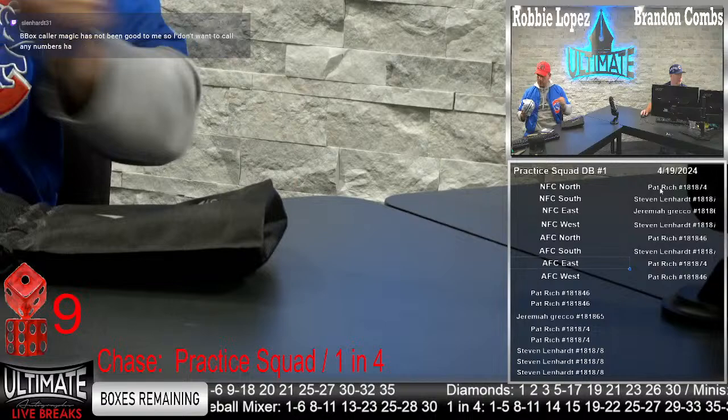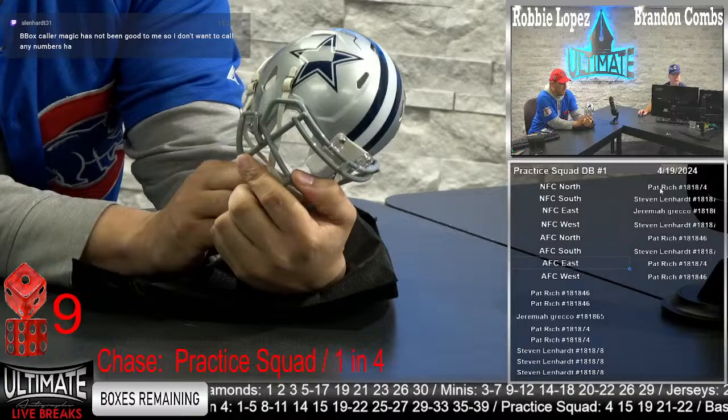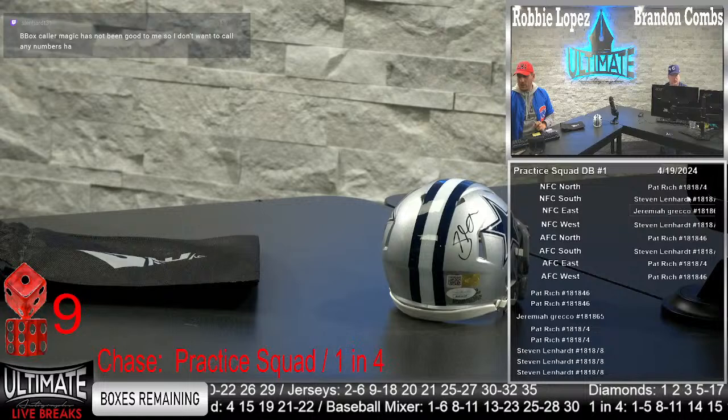Jeremiah taking on Stephon Gilmore on the mini helmet. GSA and Players Inc. cert on the back. A Stephon Gilmore. That's pretty awesome. Stephon Gilmore. Jeremiah Greco in the NFC East. Way to go on that wonderful hit.